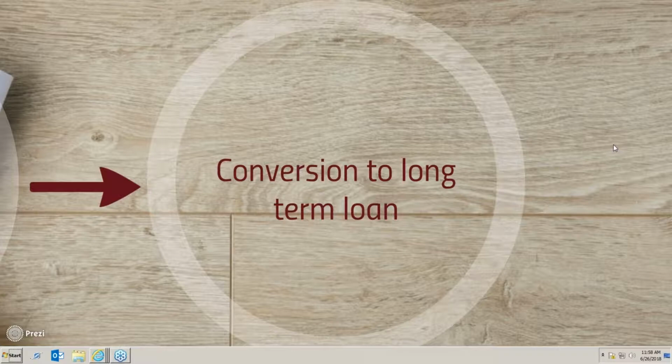Another question. Does the work need to be completed before the builder can request the draw to be paid? Yes. Ashvin, thank you. It has to be completed. We will do an inspection on the property.